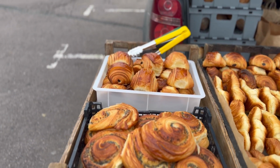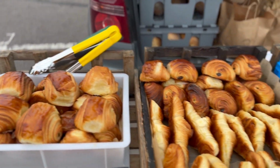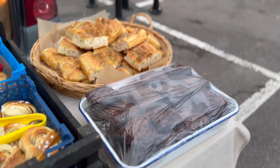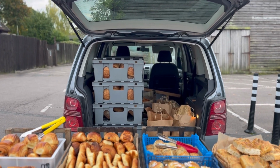So we have here onion poppy seed swirl, pain au chocolat, croissants, cinnamon buns, sausage rolls, focaccia, brownies, and some bread in the car and old pre-orders. So yeah, we're good to go.